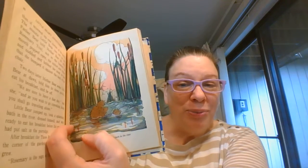This is 1923. And then I'll just show, there's the cover page, and then it's got some black and white photos in there also. And oh, here's the little bear going for a swim in the river. So yeah, the book has all these little bears in it.